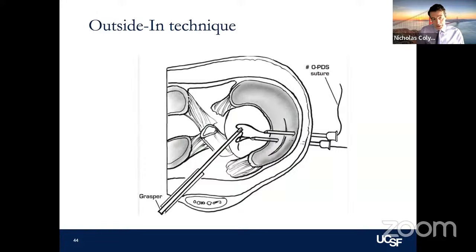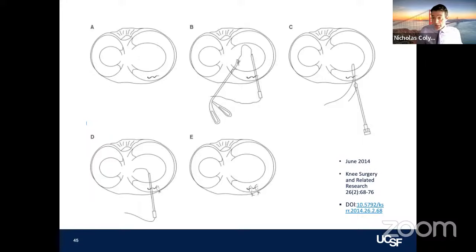The other very important technique to know about is the outside-in technique. Here you're passing your spinal needle or specially designed needle from the outside in, and then retrieving your sutures that way and tying them over. These are very helpful anteriorly, where it's hard to get your scope instruments to look, get your portals correct to look at that. So you can switch to one of these techniques if you're doing anterior tears. And sometimes I'll use this posteriorly. Again, you have to be familiar and comfortable with it to say, hey, wait, something's not working. Let me switch to this.